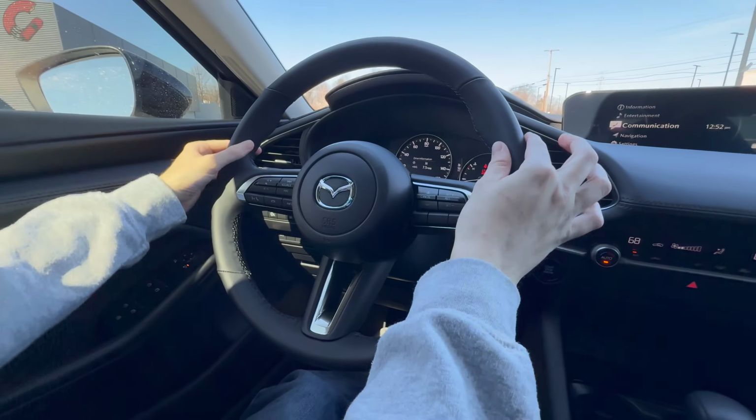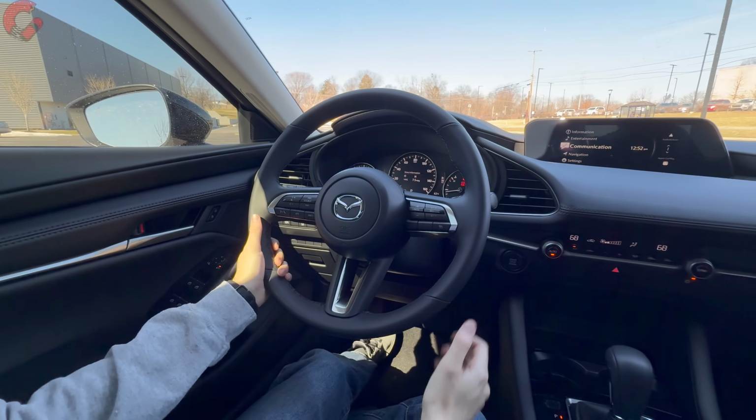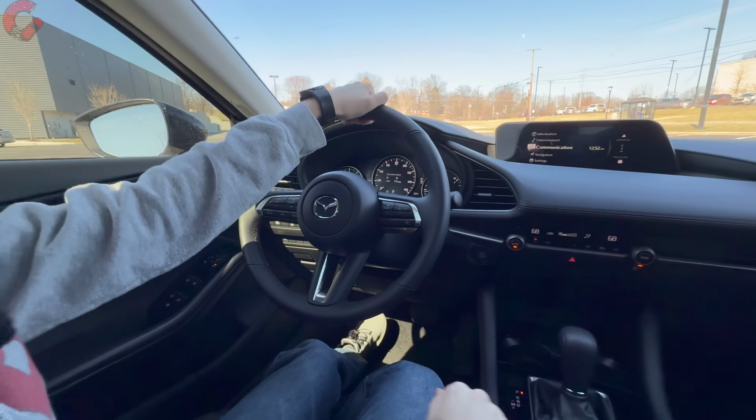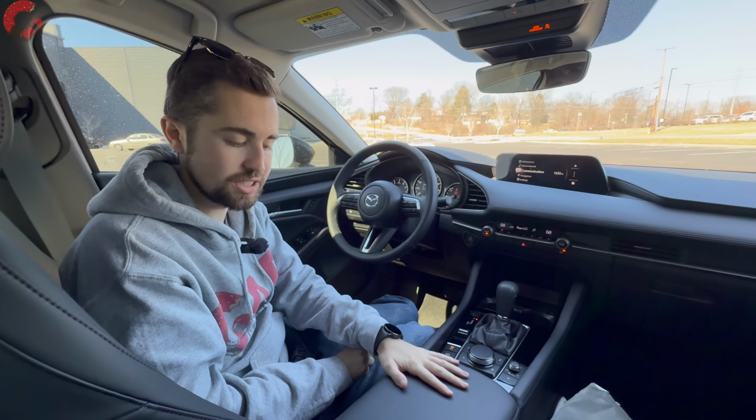The wheel itself has a nice leather wrapping here on this trim level. It's manual, tilt, and telescoping. Heating is also an upscale feature that is offered. And let's take a look at the interior storage next.